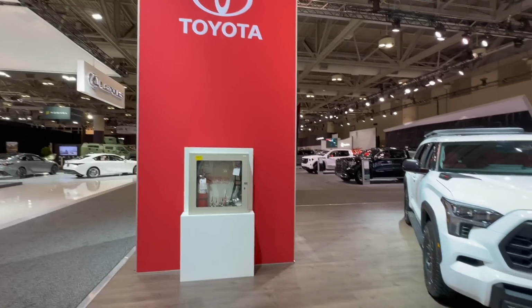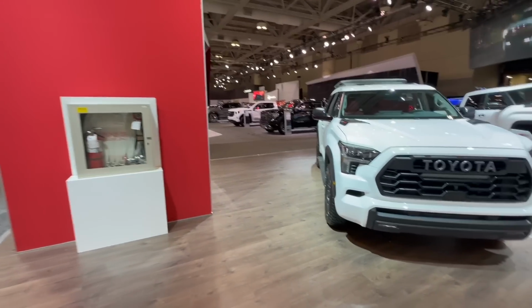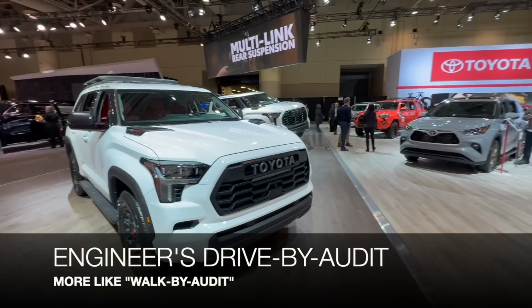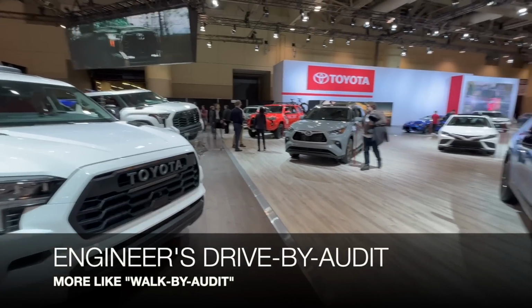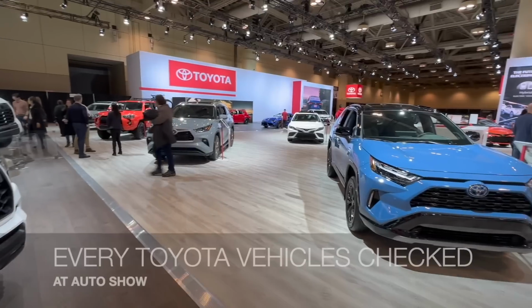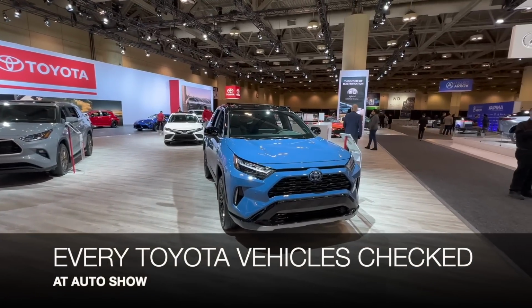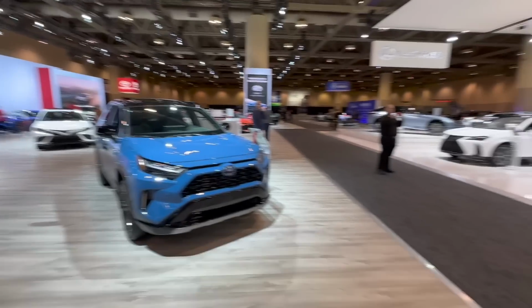I am going to do something very interesting today. I'm going to call it Drive by Audit. What I'm going to do is an engineer's audit of the exterior panels and exterior quality, in terms of alignment and paint finish, of every single Toyota car that I see here on display. And maybe I'll get to the Lexus ones as well.